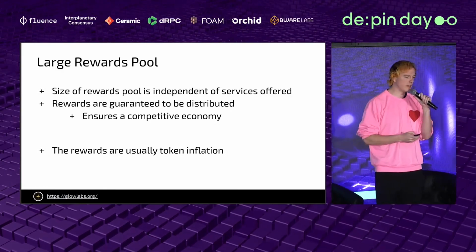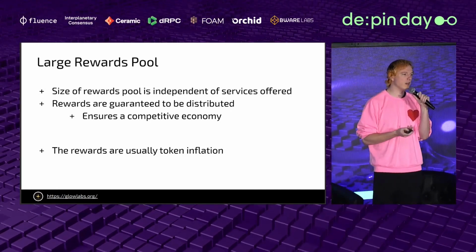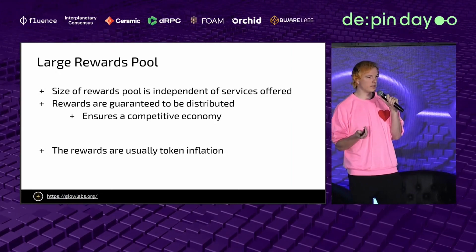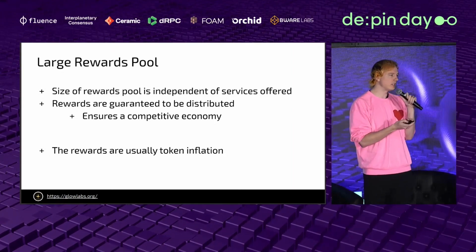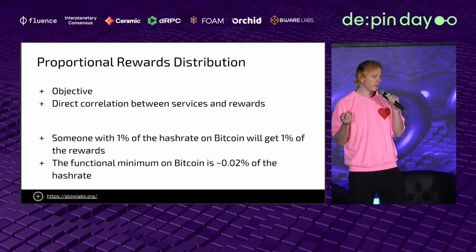Then the other thing that's worth pointing out, because it's pretty much universal, is that rewards are usually token inflation. I don't think that's actually an important fundamental for foundational DePIN projects, but it is a constant, so it's worth mentioning anyway.